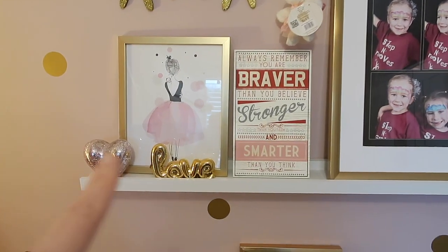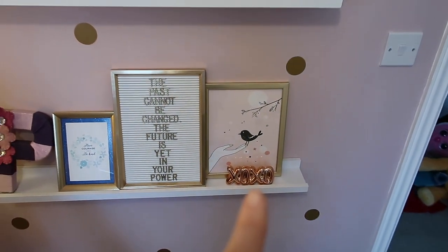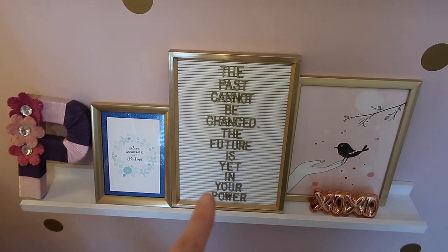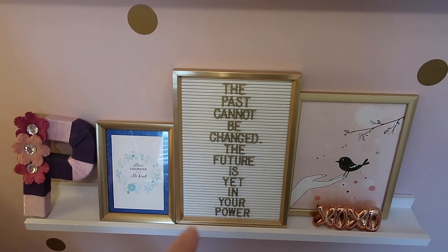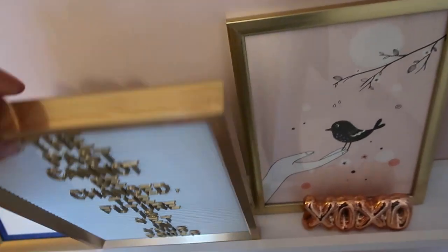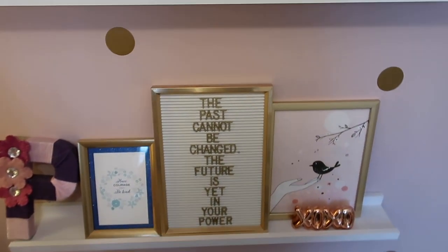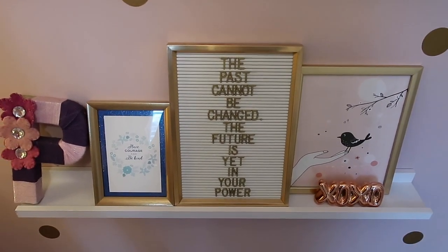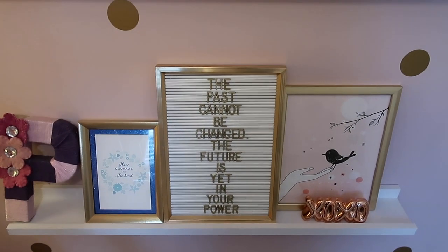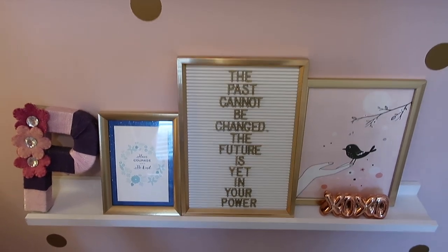And then all these little trinkets here, the heart and the love and the XOXO down here, are all from Poundland. The notice board, what do you call it? The pin board thing here is, I think, from Primark. It's like a rose gold one. And I told her to find a quote that she liked and put it on there. So she found that quote on the internet and she put it on there, which I think was lovely. It says, "The past cannot be changed, the future is yet in your power." And I thought that was really lovely.